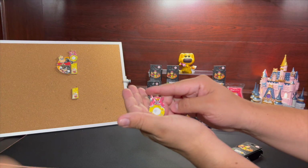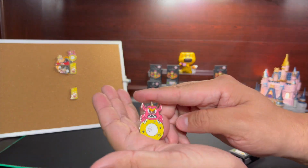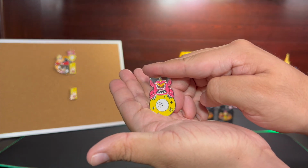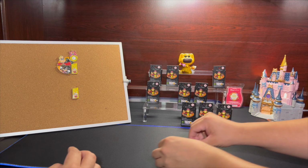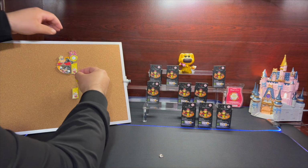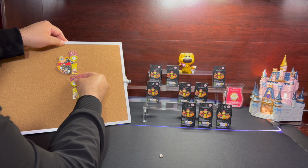You want to slide a little closer to that? Yeah. Can you guys see it? Alrighty. Right there, the glitter part right there. Wow. Alrighty, you guys, nice. We did it. We pulled two chases. So hopefully you guys also will have good luck in pulling the chase.